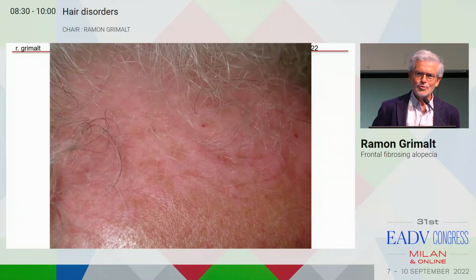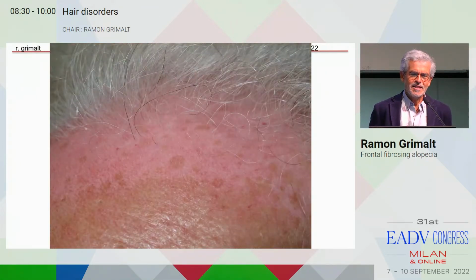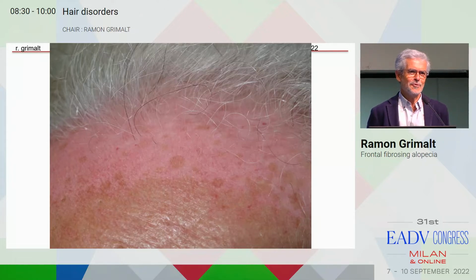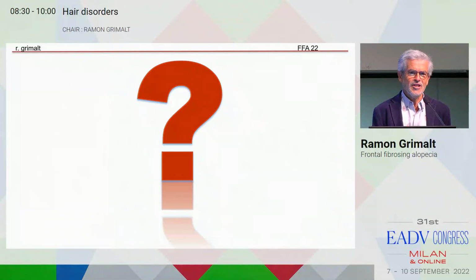Let's get close to it, have a look at the aspects clinically, trying to find if you see any isolated hair follicles alone, or get closer in these aspects of vitiligo-like or vitiligo true. Have a look at the trichoscopy of the patient and then try to answer for yourself. What do you think the diagnosis of that patient is?